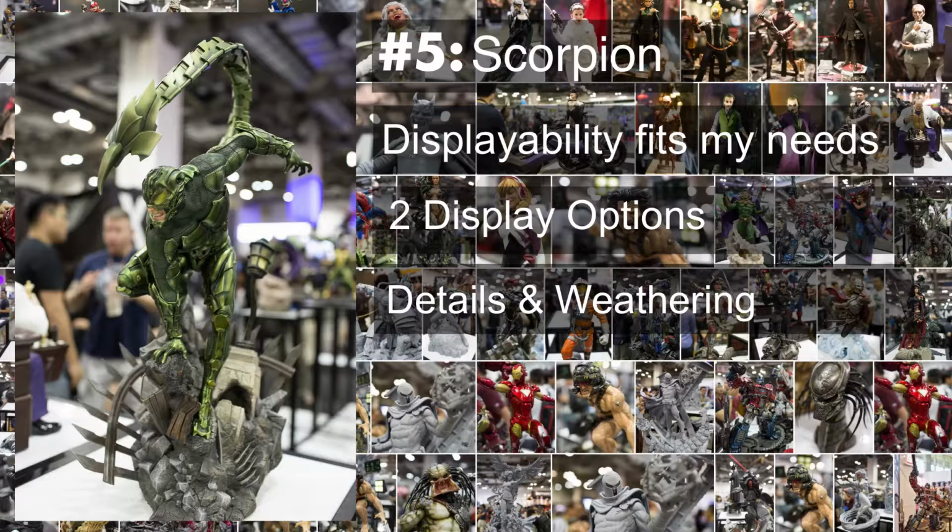Unfortunately, I didn't buy this, or didn't pre-order. I didn't have enough cash for today. My wallet's already screaming, so basically I think I will wait for him online. So I hope I can still have him in pre-order. So this is the number 5, which is Scorpion.